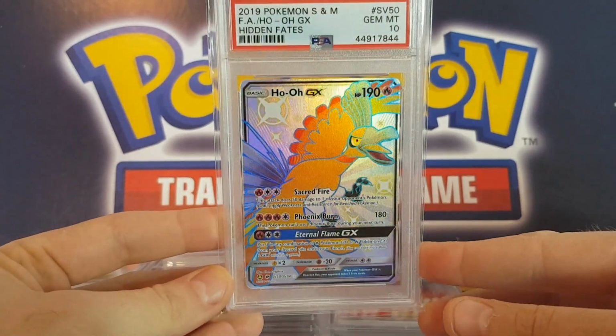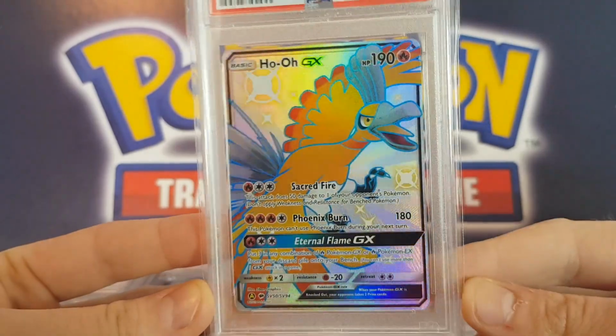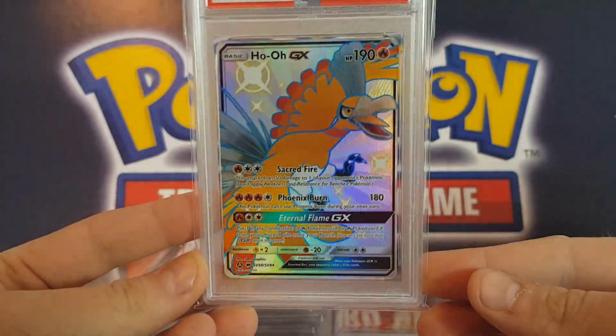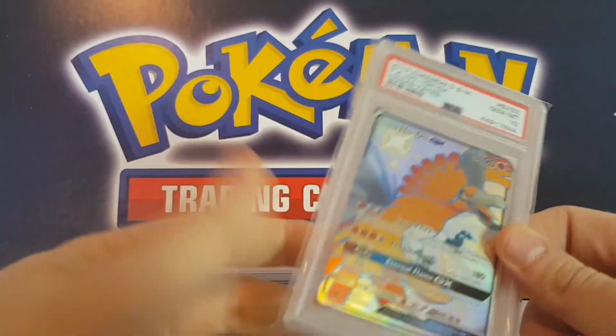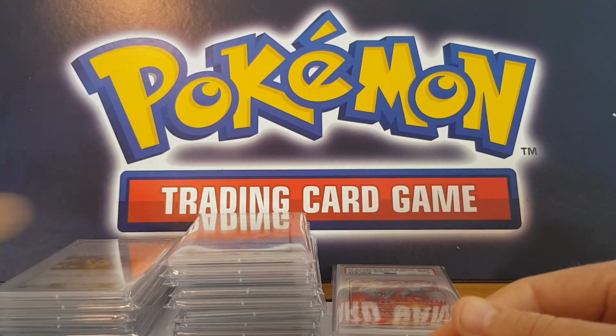More Hidden Fates. Now we got a nice PSA 10 here. Look at that beautiful shiny Ho-Oh. I absolutely adore everything about this card. Really beautiful, really pretty. I played Ho-Oh in some of my early tournament decks, so yes, nice little card. I'm tempted to keep that for my collection, but we'll see.